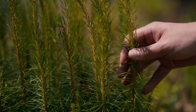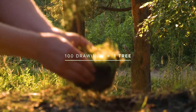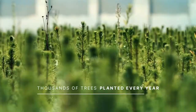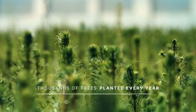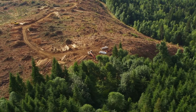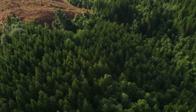Better yet, for every 100 drawings you upload onto a Greenbench, we will plant one tree. Across the industry, we'll plant thousands of trees every year. So instead of adding to the problem, by joining us, you can become a big part of the solution.